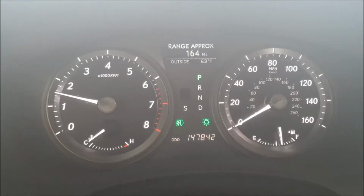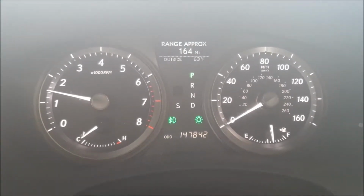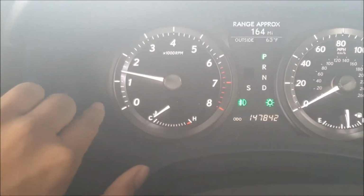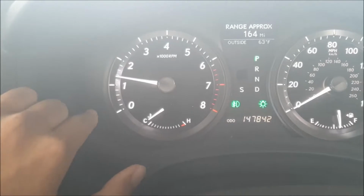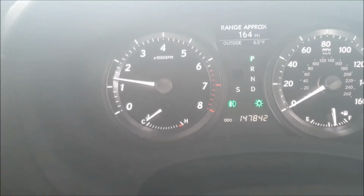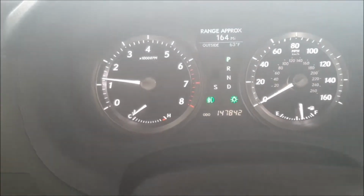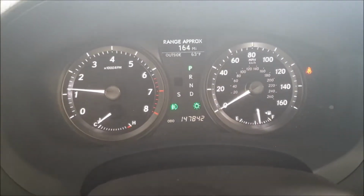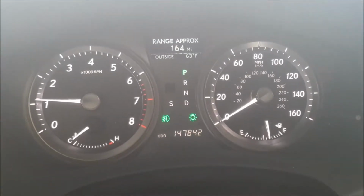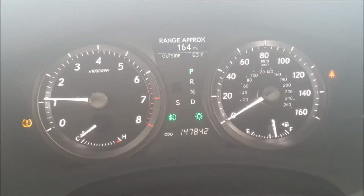Look at those miles. Still going strong. Feels like a brand new car, except this little sensor here. There's actually nothing wrong with the tire pressure, it's just that the sensor itself doesn't work, and that's the one thing I don't like about the car. But besides that, this is a very strong running car despite how many miles it has, and I feel like it's just going to keep on going and going and going.